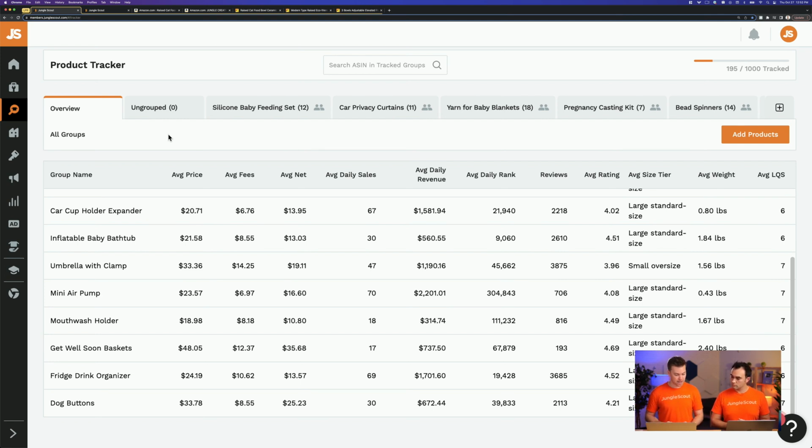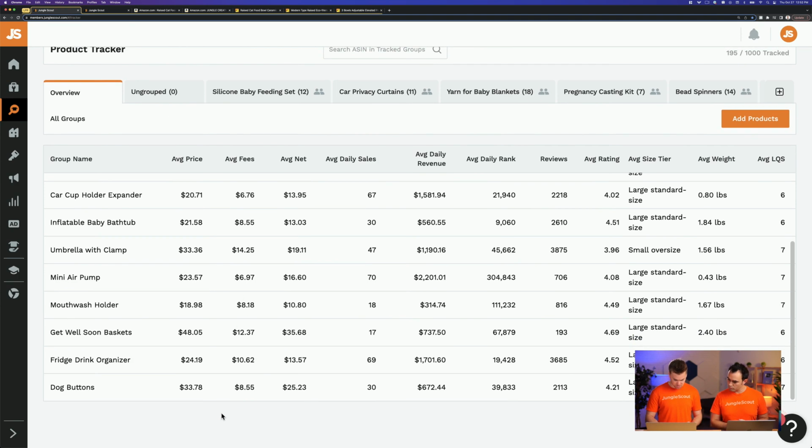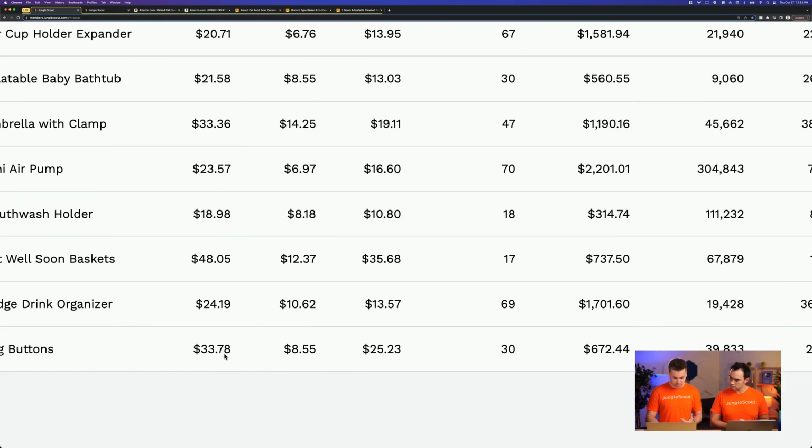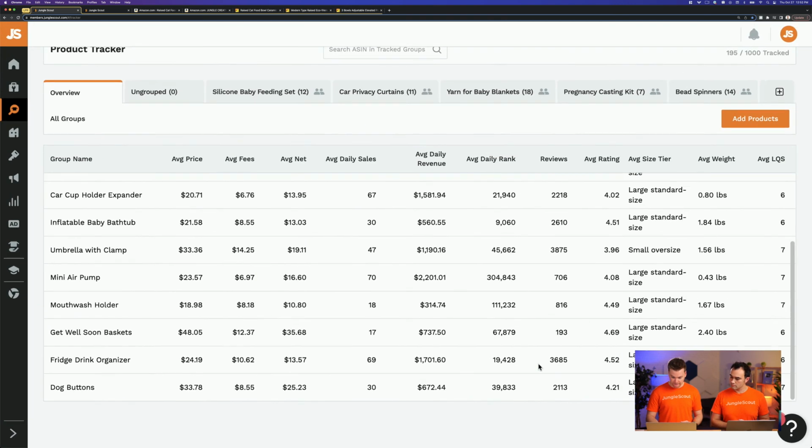So anything that you see here or want to sort of talk about, the dog buttons, they are doing very well. Everything we looked at was really strong for me. Like the price point is really strong. The sales are pretty strong.